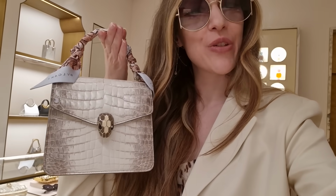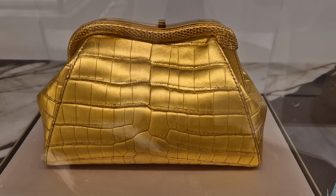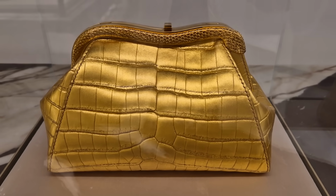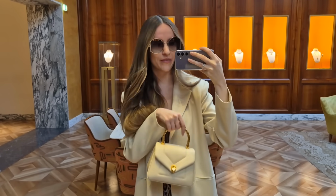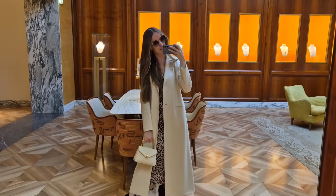I mean, look at this in the light. It's a perfect spring bag. And the most stunning beauty, the Fuji, such a classic. And my absolute favorite, I think we know that by now. Oh, the light colored bags. You know, it's like a dream, obviously, with this outfit.